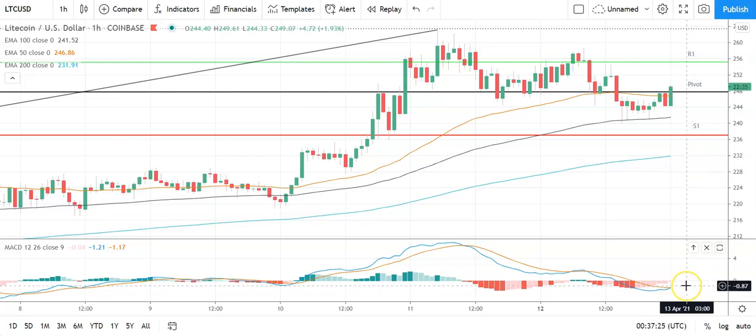Looking at the MACDs, we've got a marked narrowing of the bearish histograms. Could see a possible bullish cross here. That's supporting the early upside. Keep an eye on that. On the EMAs, the 50s also pulling away from the 100 and the 200. A bullish indicator. So key through the early part of the day, avoid the pivot at 248 and move back through to 250s to bring resistance levels into play. Failure to do that and then support levels will come into play.